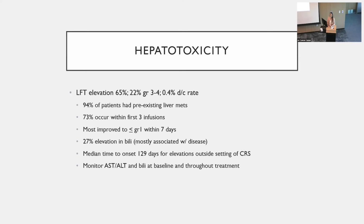And then there are a small percentage of patients that actually developed LFT elevations outside of the cytokine release syndrome, those first 3 infusions. And the median time to onset for that was 129 days, which is very delayed. And so that is really, again, why we need to be doing a lot of education and also making sure that we're continuing to check labs, not only at baseline, but throughout treatment as well.